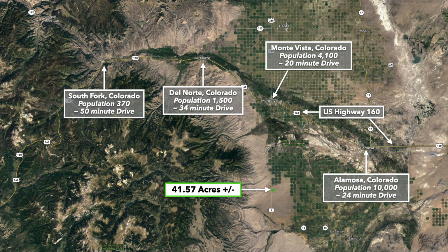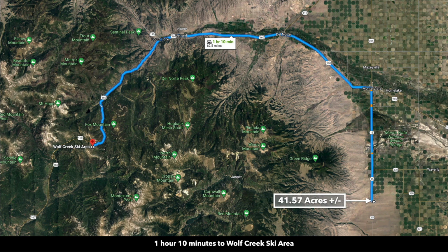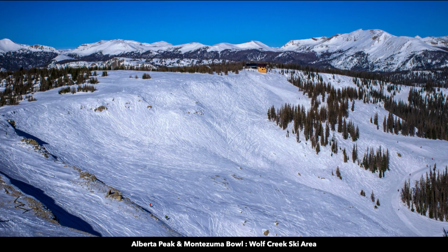You're only about 20 minutes from Monte Vista, about 34 minutes from Del Norte, and then about 50 minutes from South Fork. And then once you're in South Fork, if you continue on State Highway 160 to the south, you'll reach the Wolf Creek ski area. This is only about an hour and 10 minutes from the property, and the Wolf Creek ski area is said to have the largest amount of natural snow of any ski area in Colorado.